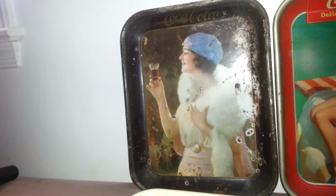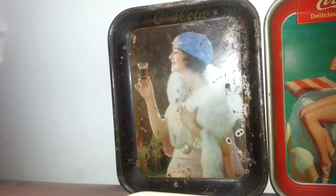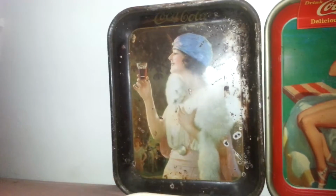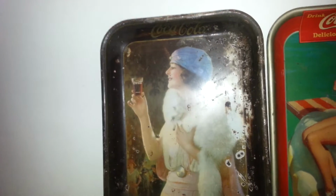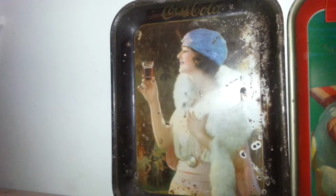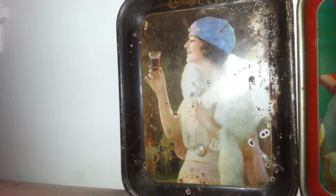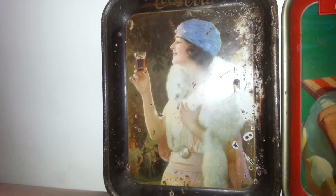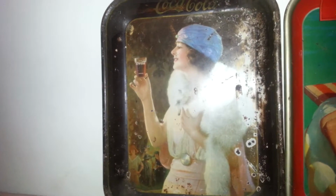Alright, this is a very cool piece, although it's really beat up. This is an original 1925 Coca-Cola tray known as the Party Girl. I bought her just a few weeks ago, or no, it was about last week. Paid $13.99 for it. I know it's really beat up, but I really like the patina on it, and it's not one of those disgusting originals that I bought a few months ago that I was really disappointed to find out was a reproduction, but I got rid of it, so I'm happy I didn't pay much for that one either.